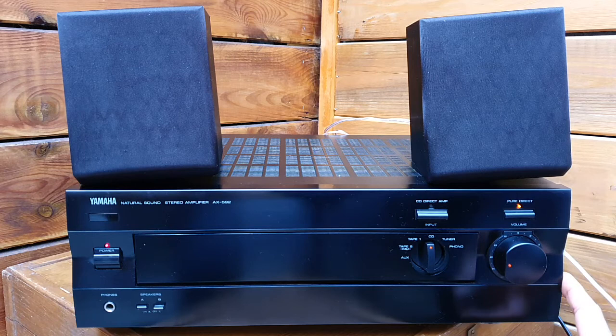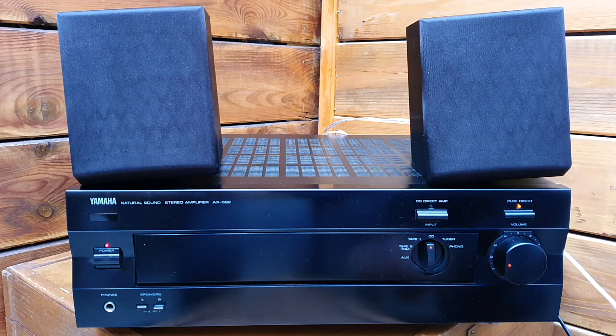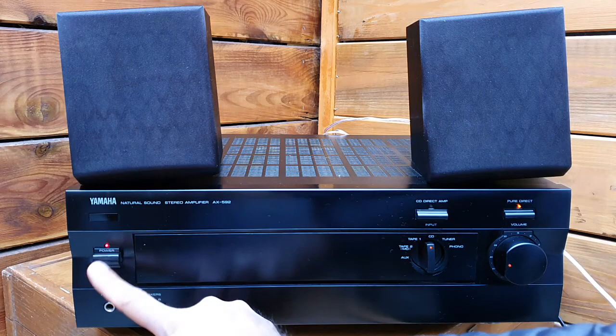It's a very good amplifier, and the feature, it has a pure direct and CD direct input, and it can support up to 8 speakers, and you can input tuner, phono, CD, tape 1, 2 and auxiliary. This is the volume control. This is the power on off, and to choose speaker A or B.